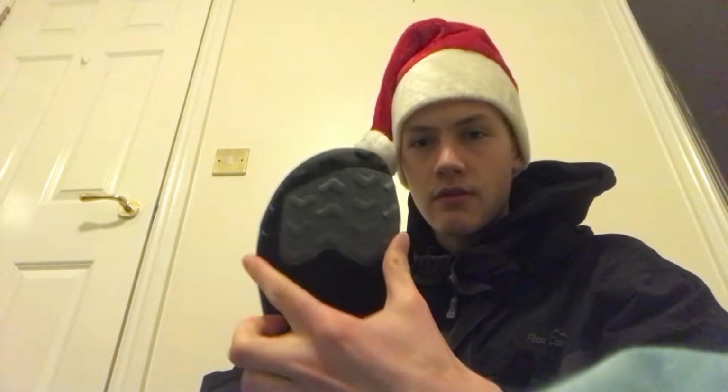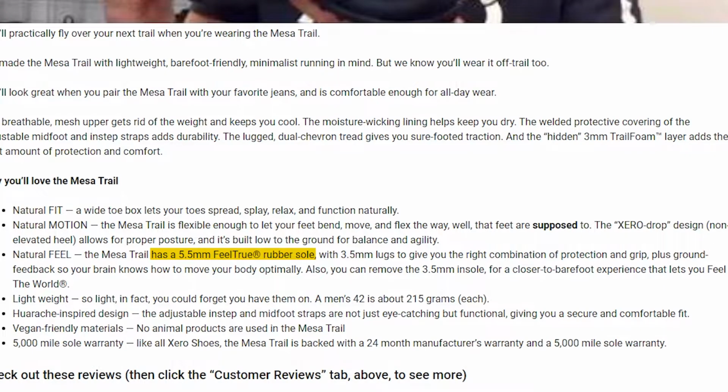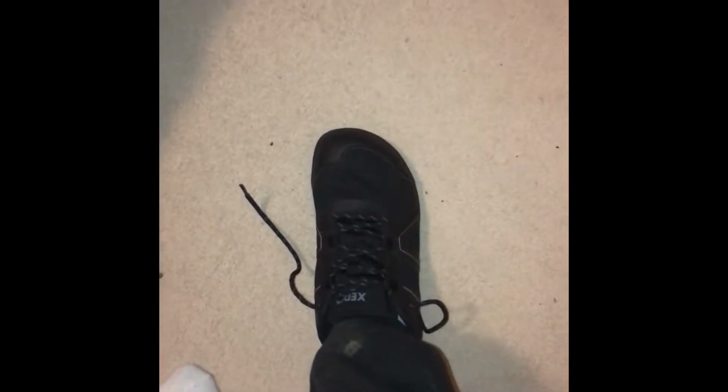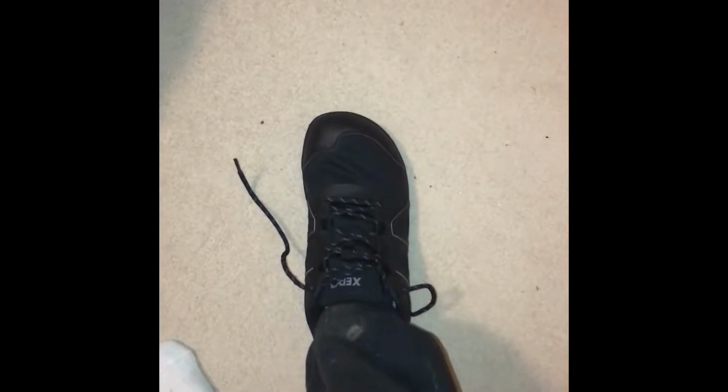So starting with the Xero shoe, my first impression was I could straight away see the wider toe box. It felt very thin and it was almost like wearing a slipper because it was so light. And also I didn't notice the sides of the shoe pressing against my forefoot, which you normally do with other shoes. They're also extremely flexible, which allows your feet to move naturally.